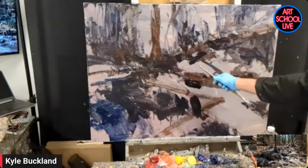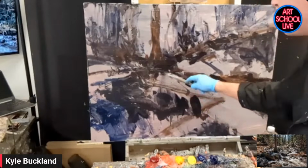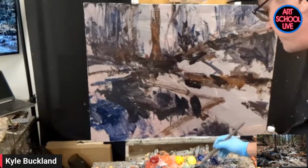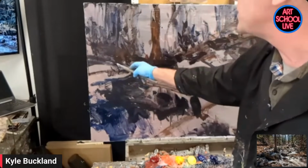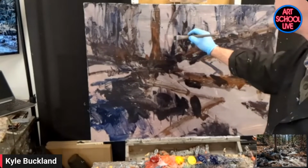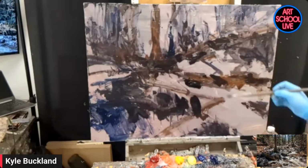Now this ground that I'm working on is sort of this warm gray. This is just a mixture of some leftover paint I had on my palette from a previous painting. So that's a great way to reuse some paint. If you're using lots of paint, you'll end up with lots of paint left on your palette. And you can just scoop that all together and mix it up, and then use it to coat your painting. It makes a beautiful warm ground to paint on. So I'm going to get another little tree in there.